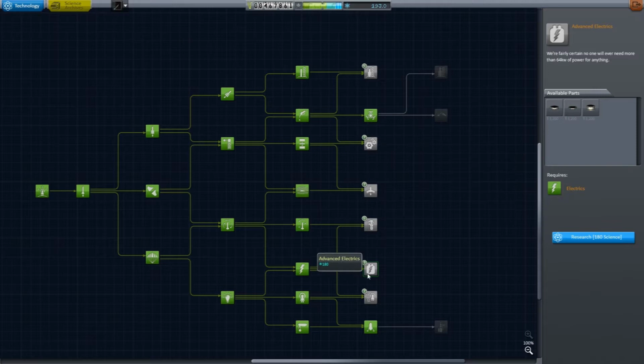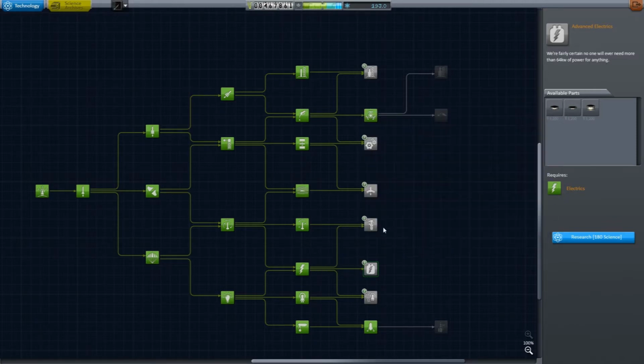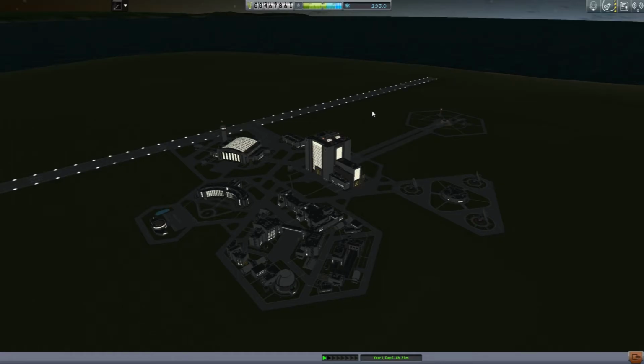So it's probably going to be the best bet for a Minmus mission because that massively increases the amount of power I can carry with me to the planet. But as I say, still thinking on it, which is why we're not going to do that today.